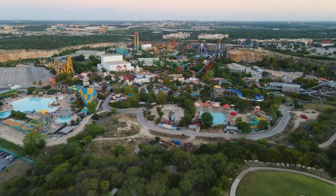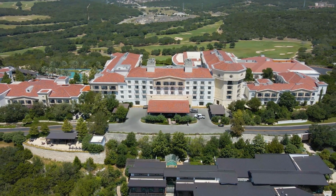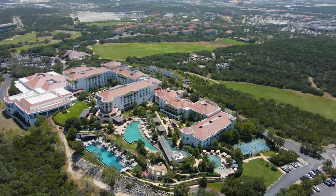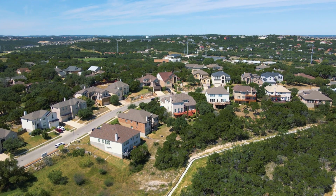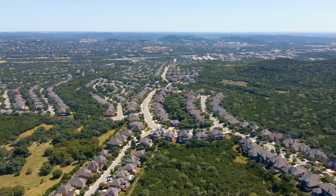Just north of the shops, you have Six Flags Fiesta Texas, which is right next to the La Cantera Resort and Spa, which has its own resort course right next to the Palmer course at La Cantera. The scenery out here is just absolutely breathtaking with 360 panoramic views in every direction, stretching far enough to see downtown San Antonio on a really clear day. And that's just what's on the west side of I-10.